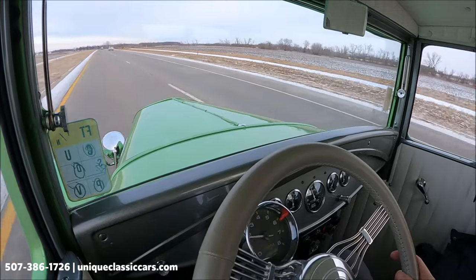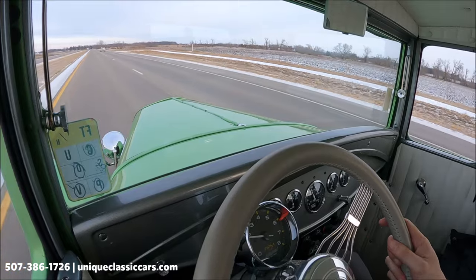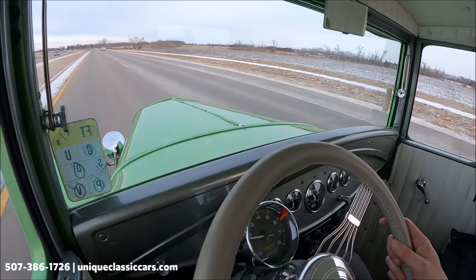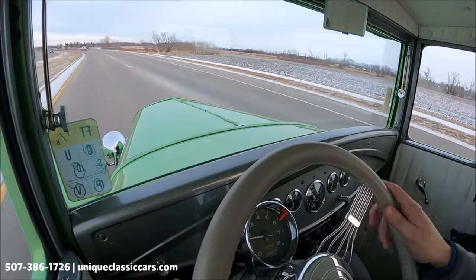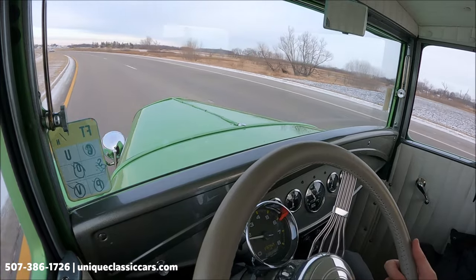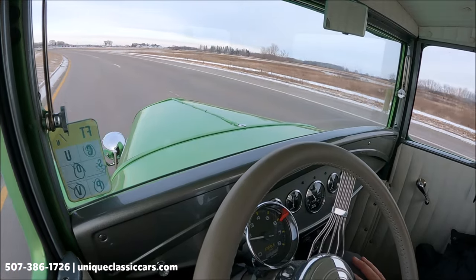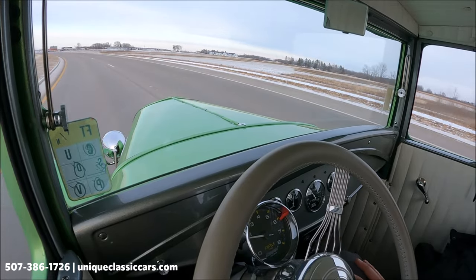Lots more power than this truck knows what to do with. Little tiny light truck and lots of power means lots of fun. Smooth ride for this truck. Easy to steer. Got a nice leather wrap, or it looks like leather wrap on this steering wheel. Over 14 volts. The water temperature about 185. Fuel gauge shows three-quarters of a tank. And the oil pressure is at 50 right now, so that all looks great.